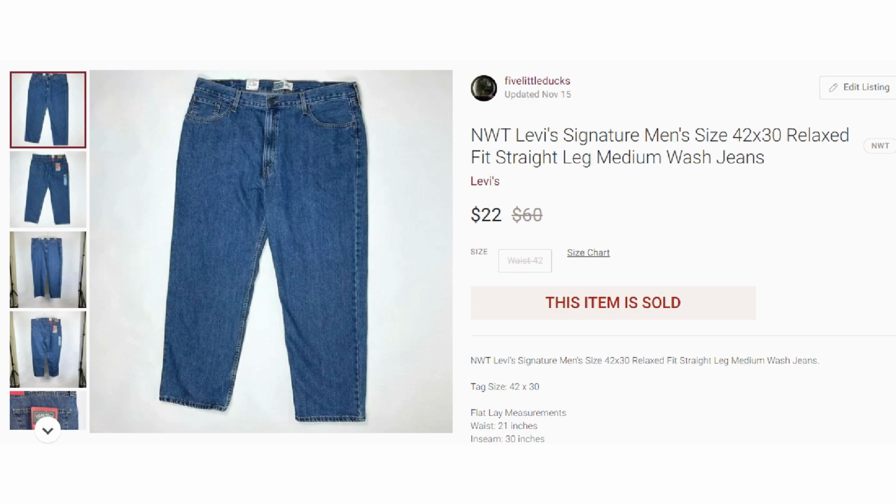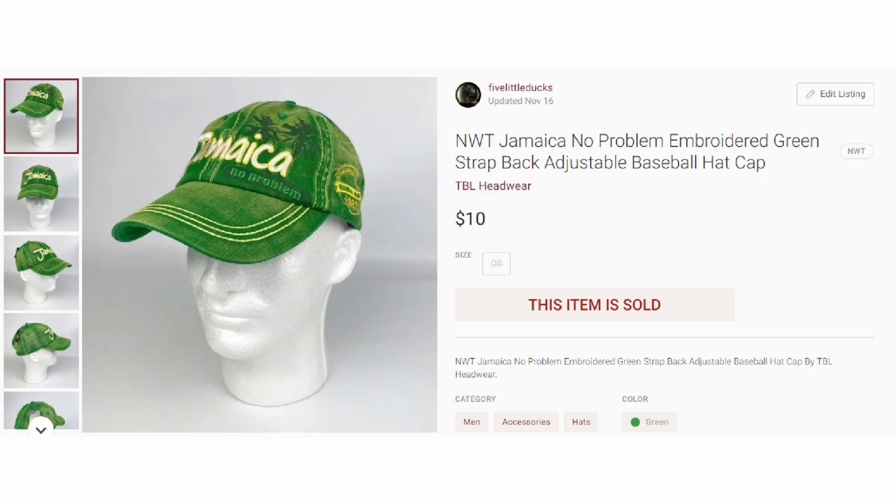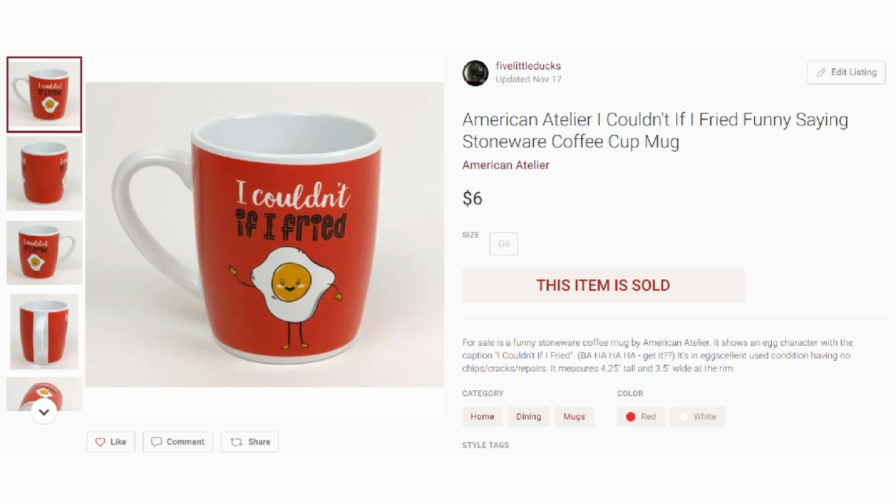Next up, we had this pair of Levi's. These were new with tags, Levi's Signature, men's size 42 by 30, relaxed fit jeans, and these sold for $22. Following that was this new with tags Jamaica, No Problem, embroidered green strap back adjustable hat, which sold for $10. And the last sale of today's video is this American 8-layer novelty mug, which sold for $6.